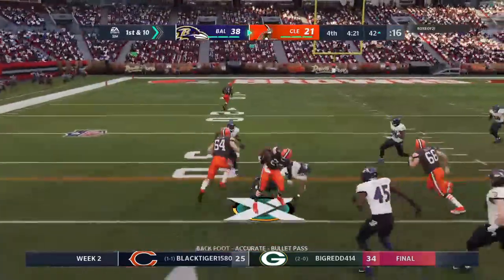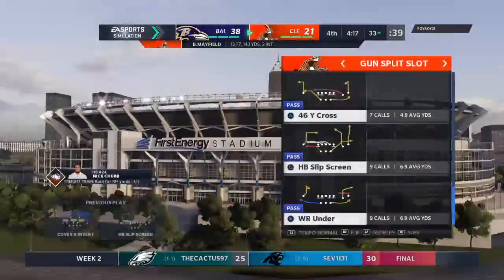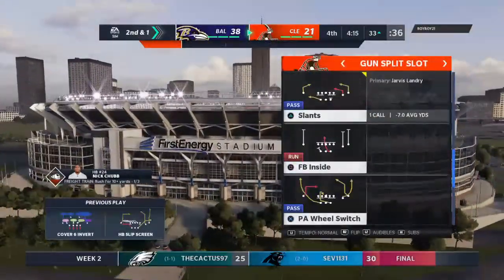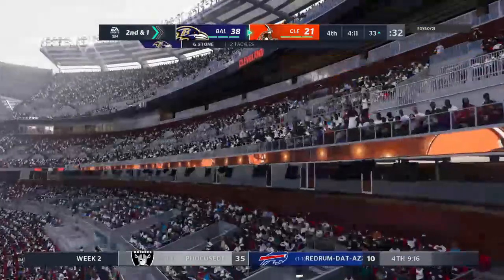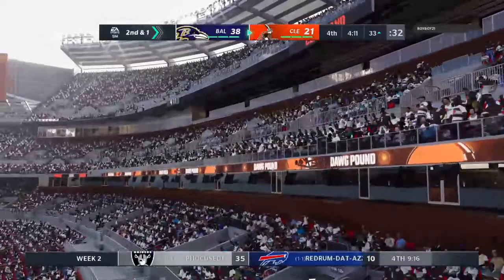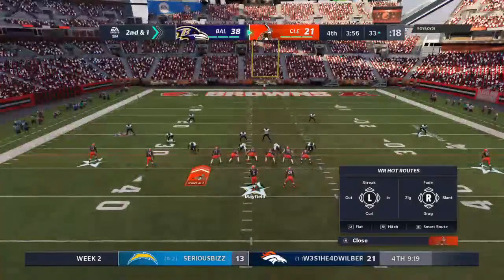Now left side on the swing pass. And he's going to get a solid gain of 9 before being brought down. 2nd and 1 at the 42. To Nick Chubb. For a second there, I thought that might break big. Screen pass. Looked like it was coming together. Looked like there was an opening. Still, ended up with a solid gain.